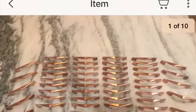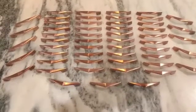Next up is vintage copper Chevron drawer pulls. I believe I got these at a garage sale last summer, in a little coffee can. It looks like they were original to the house, and the people just redid their hardware and threw them in this coffee can. They were really dingy looking and corroded, so I took them home. I thought they were brass actually, and I put them in salt and vinegar and let them set for a while. I pulled them out, and they were the shiniest copper I'd ever seen, just gorgeous.